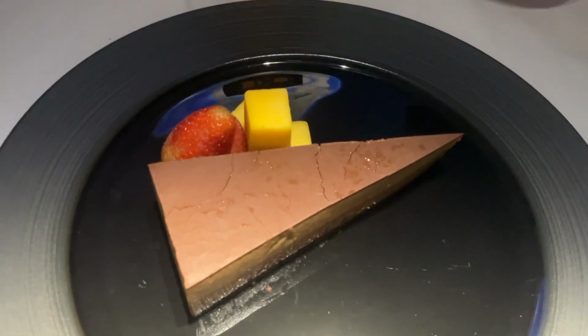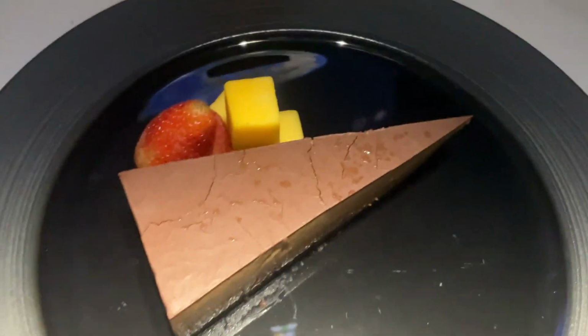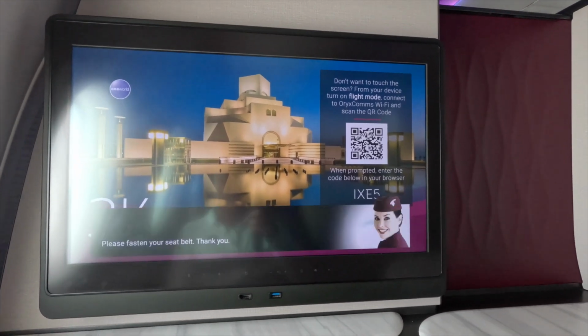I wrapped up the meal with a double chocolate tart, which was very delicious and chocolatey. However, the fruit provided on the side was a little dry. I spent pretty much the rest of the entire flight exploring the Oryx One entertainment system and dozing off.